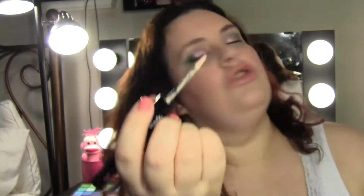It looks like this. It's just a cream product, and you can dot it where you want it and rub it in. I mean, it doesn't get any easier than that. These are great to throw in your purses. These are great to travel with. They're small and little and they go with you everywhere.